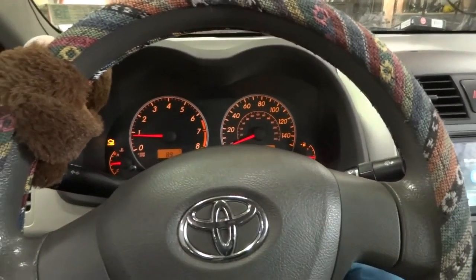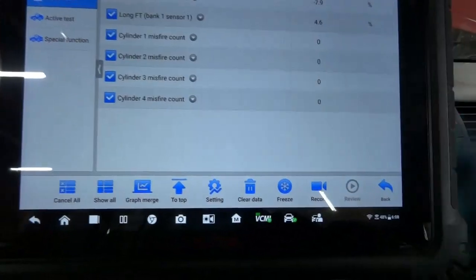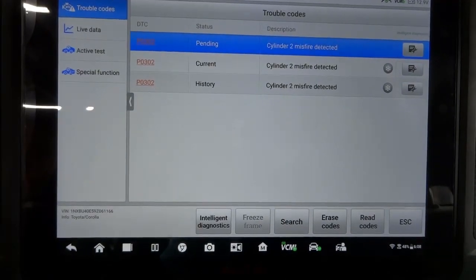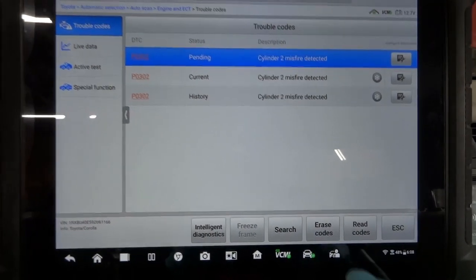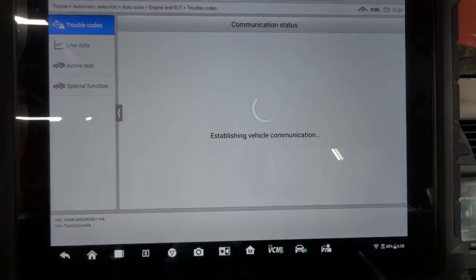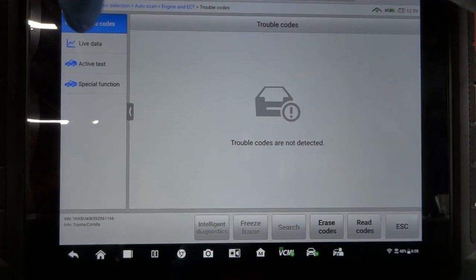Okay. Actually, we can erase the trouble codes. Let's go to codes. I mean, at this point, I feel comfortable erasing the trouble codes. Let's go to erase codes. Okay, we no longer have a trouble code.